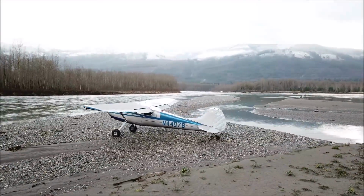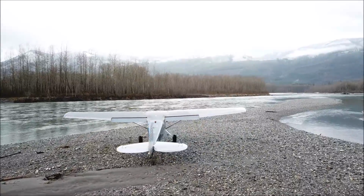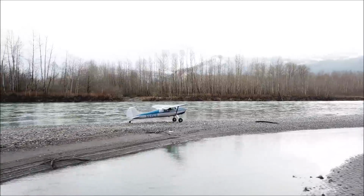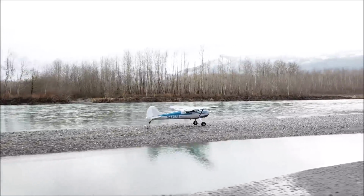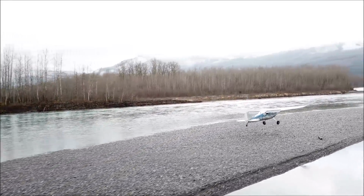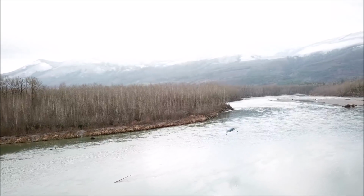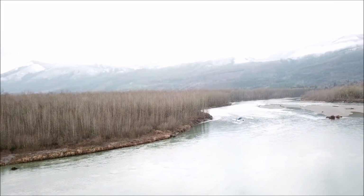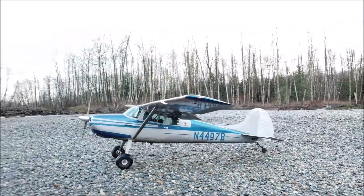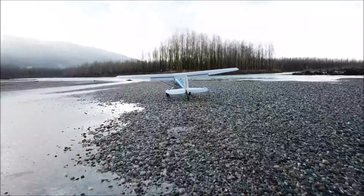Jughead with his Cessna 170, Skyjet River, short gravel bars, a little bit rocky. You need to be on the spot because it is kind of narrow and short. This was even shorter and it touches the water a bit.